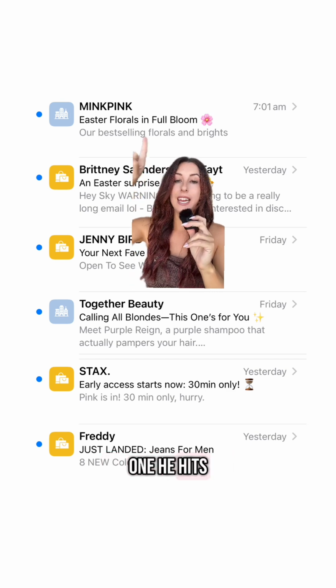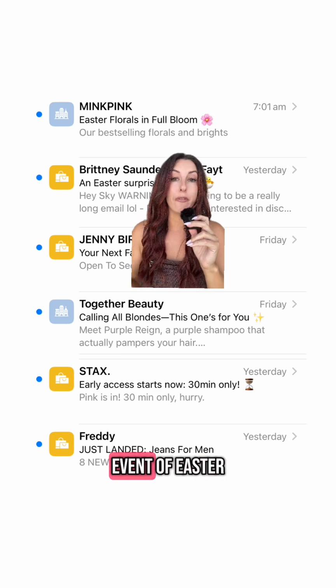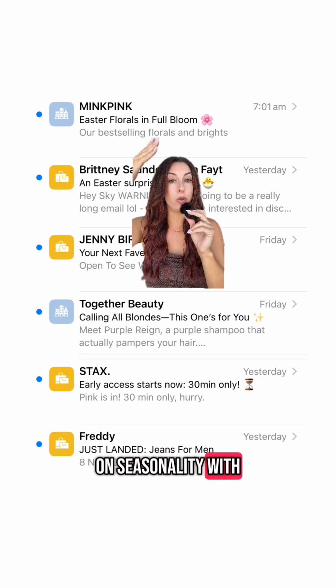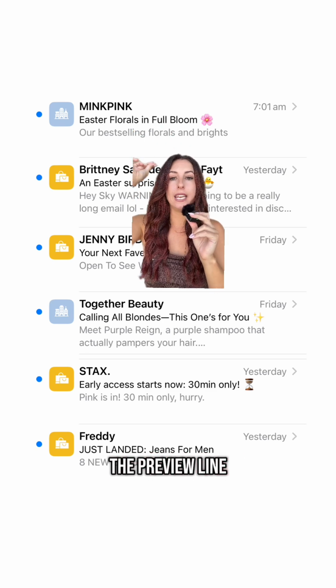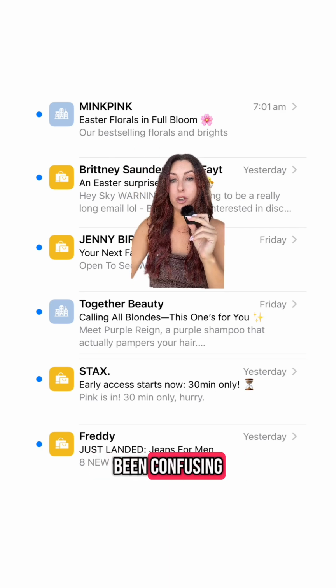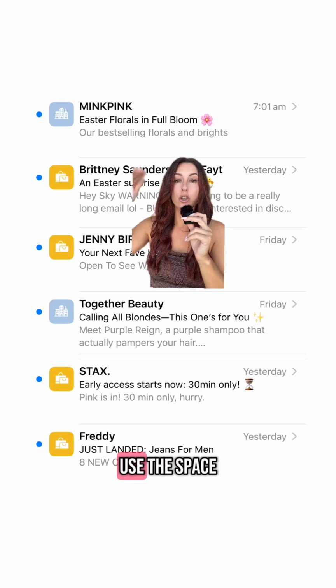So the first one here hits on seasonality but also the event of Easter. Love that the subject line has a little play on seasonality with full bloom, but the preview line is what is going to explain it further. Without this preview line, it may have been confusing. But I love how they doubled up and really used the space.